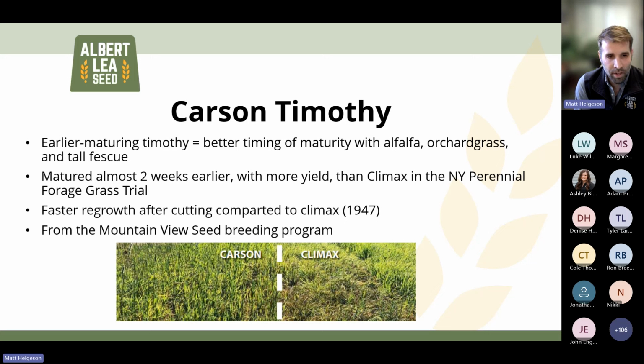Usually we like late maturing grasses when we select orchard grass and tall fescue. But with Timothy, it's actually very late to begin with. And so a late maturing Timothy is much later than a late maturing orchard grass or a tall fescue. So when we look at Timothy to pair it up with alfalfa or other grasses, we tend to want to look at an earlier or mid-maturing Timothy, and that's what Carson is.